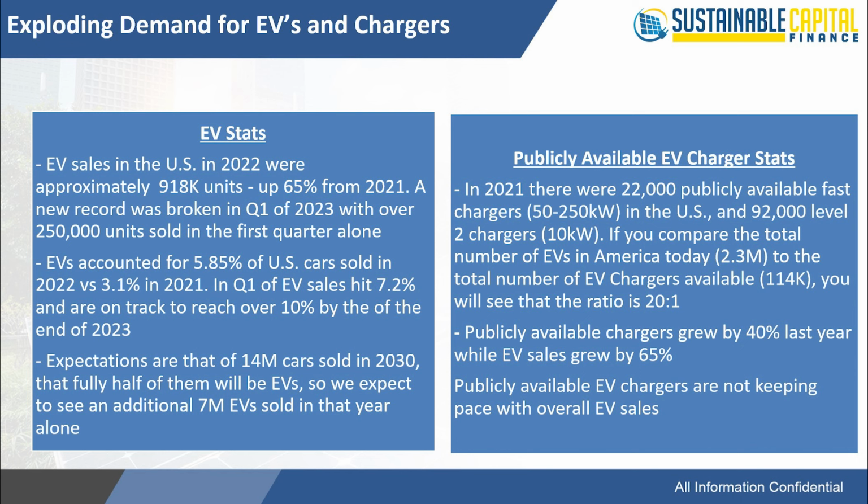EV sales topped 900,000 units in 22, up more than 65% from 21. And in the first quarter of 23, this massive uptrend is continuing with 250,000 units being sold, and this number is expected to ramp through the end of this year with north of 400,000 units expected to be sold in Q4. EV sales as a percentage of total car sales almost doubled, going from 3.1% in 21 to almost 6% in 22. And in Q1 of this year, that number continued to escalate, hitting 7.2% and is expected to hit the 10% milestone by the end of the year.